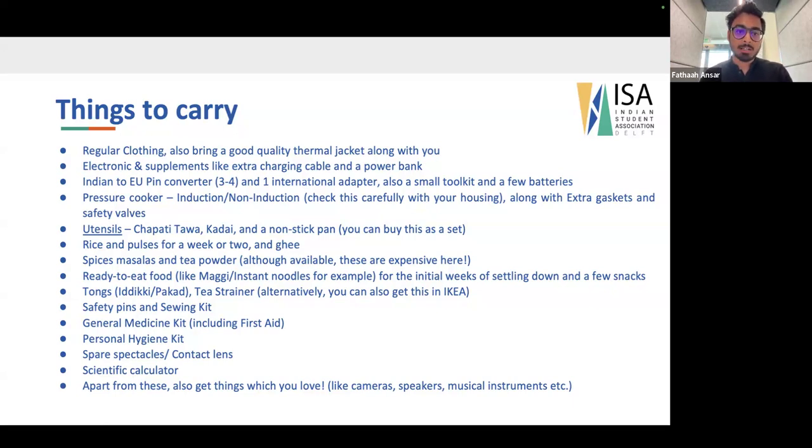Spices and tea powder are available, expensive, of course. And I think, at least with respect to some spices, they're not as strong as you would get in India. So that is also one thing to keep in mind. For example, I always try to get garam masala from India. So, moving on with the same theme, ready to eat food, like I said, something that helps you just cook and eat something in the initial weeks before you want to start going outside and exploring.